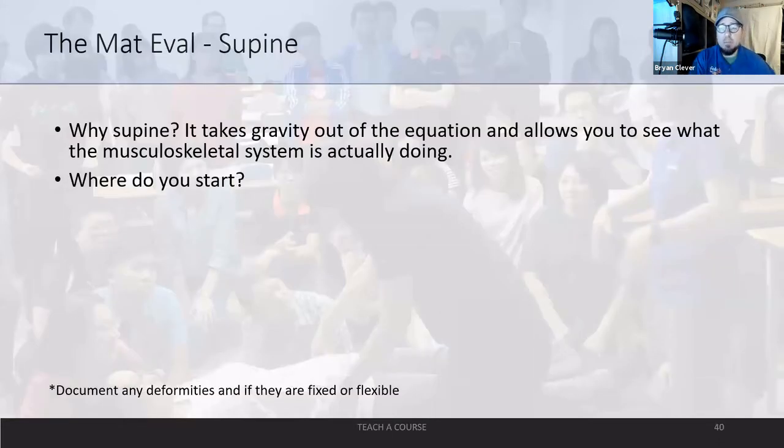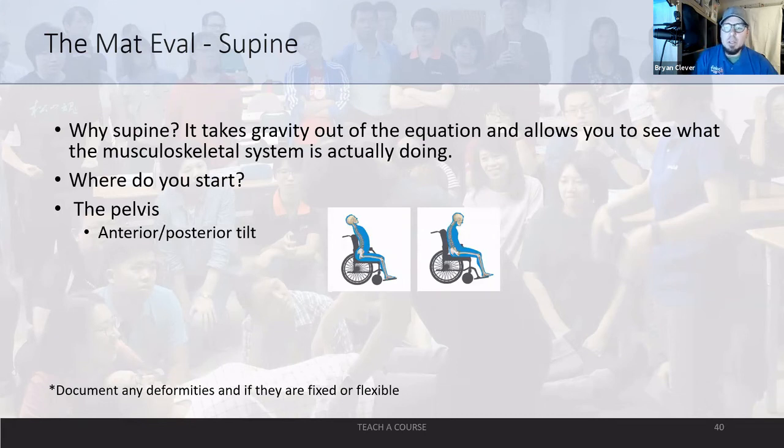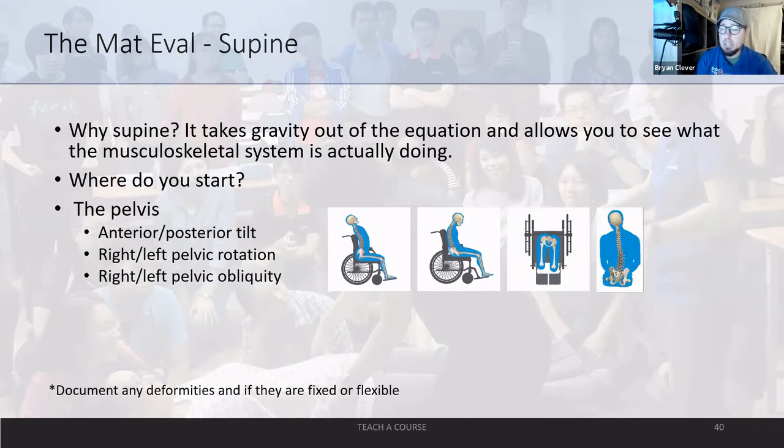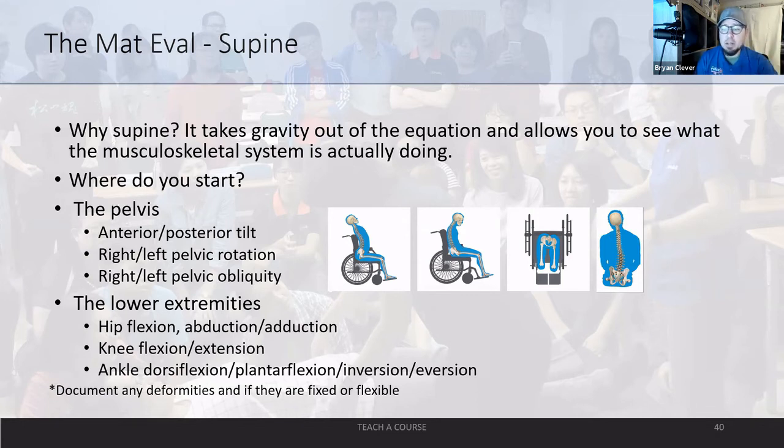So you want to start supine. So why supine? Because it takes gravity out of the equation, right? So where do you start? Pelvis. Always the pelvis. Everything starts at the pelvis. So you're going to look at anterior, posterior tilt. A lot of times with spina bifida, you're going to see that anterior tilt. Left and right pelvic rotation, left and right pelvic obliquities, and then you're going to move down to your lower extremities.